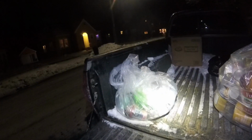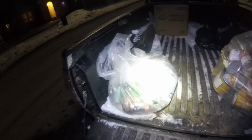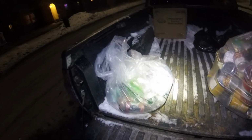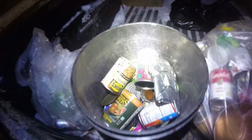Not many returnables. I got scrap cans in there and scrap canned cat food cans, MRF at the scrapyard. So that's just my big barrel and this is my small barrel. I'm back to the truck already because the first bin on the left here filled this one up, the little bucket.